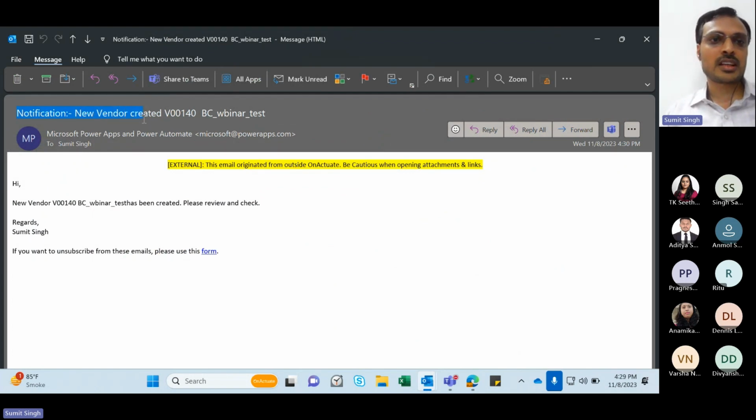This is all the standard part. I have mentioned the notification: new vendor created. This is my vendor code. This is my vendor name. And this is again up to the business requirement, what kind of body I want to configure. So new vendor, this vendor name, has been created. Please review and check. So it's up to me.